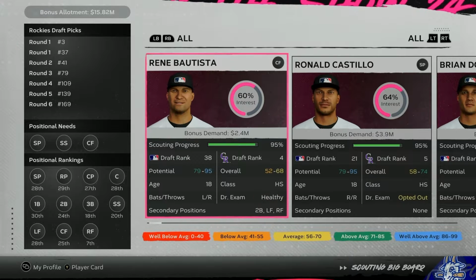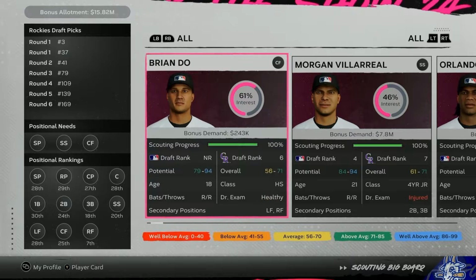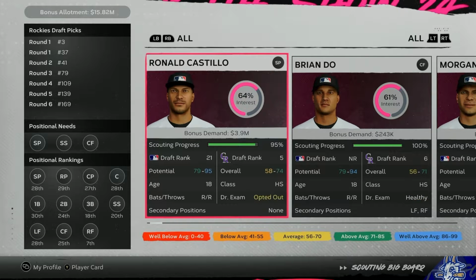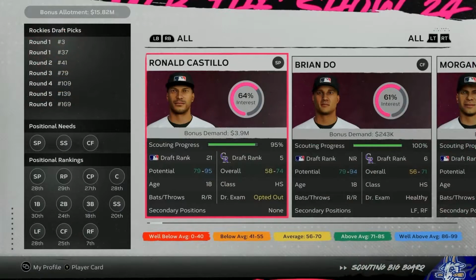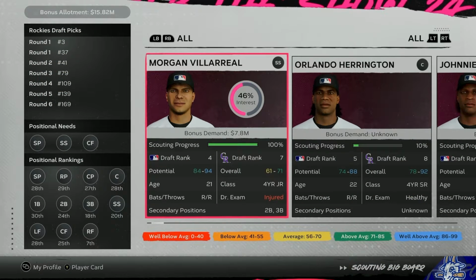So just based off the kind of top of the class, I would venture to guess that it's going to be a position player. I think I would maybe take all 3 of the position players over Castillo. And since we have a top 3 pick, we're guaranteed one of them will be there.